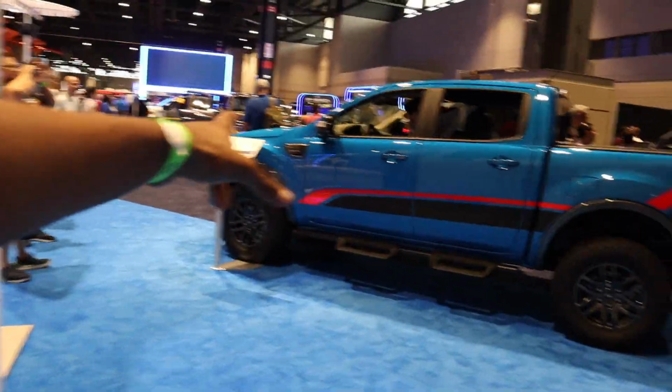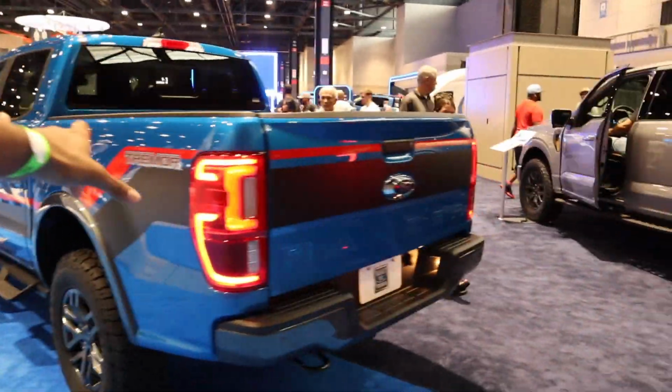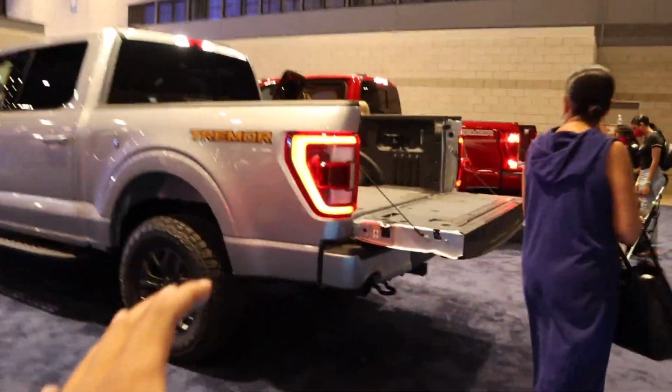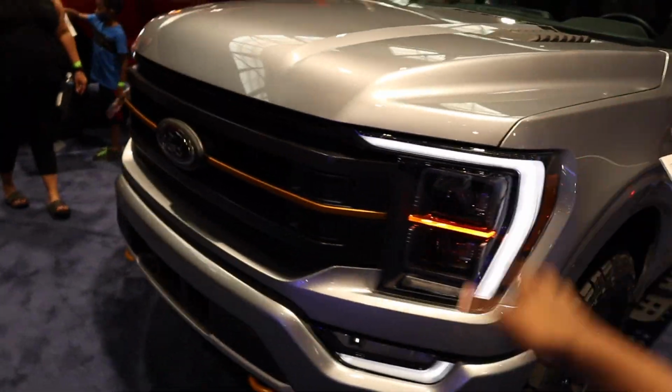I never knew they made a Ranger Tremor, but I guess they made a Tremor package for the Ranger and the F-150 now. I'm a big fan of the F-250 Tremor. This one looks really, really good. Updated interior and everything. Bigger wheels. All of that. The F-250 will still remain my favorite one of them.